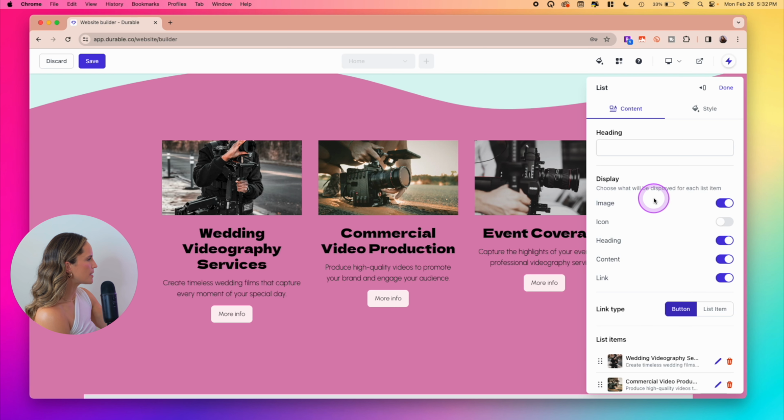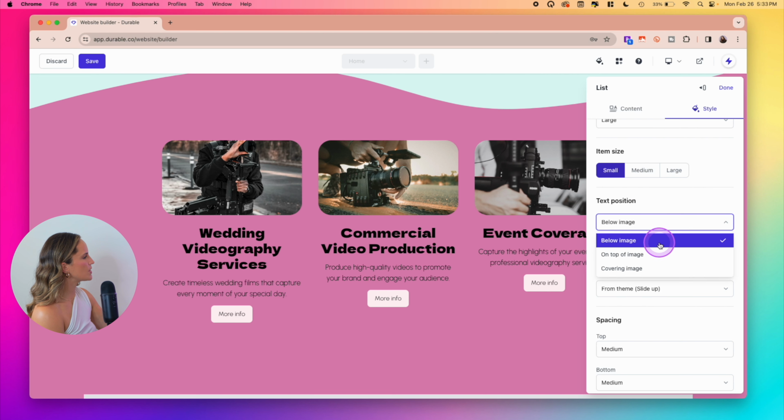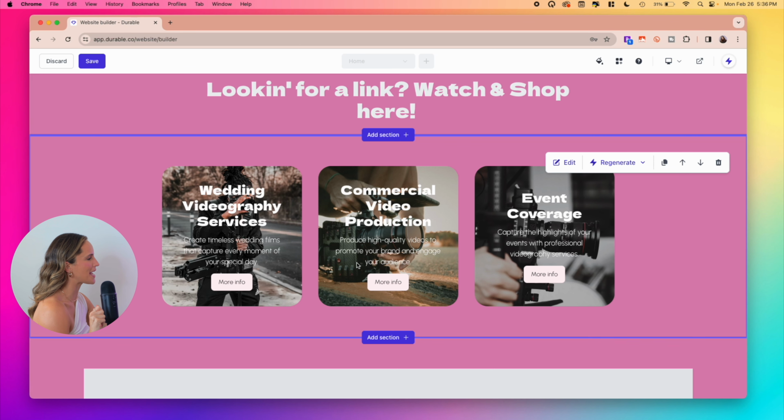Congrats, just like that, we finished one section. So moving on to this next section, which I kind of want to be where I link out to a couple things. Now I do want there to be an image and I want there to be a heading and a link. So I toggled on this link button. Text position is good, but you can also make it cover the image, which could actually be really great. I like that, we're gonna do that. So now I'm just gonna add some final touches off camera so you're not completely bored to death. And then we'll preview and publish the final website.